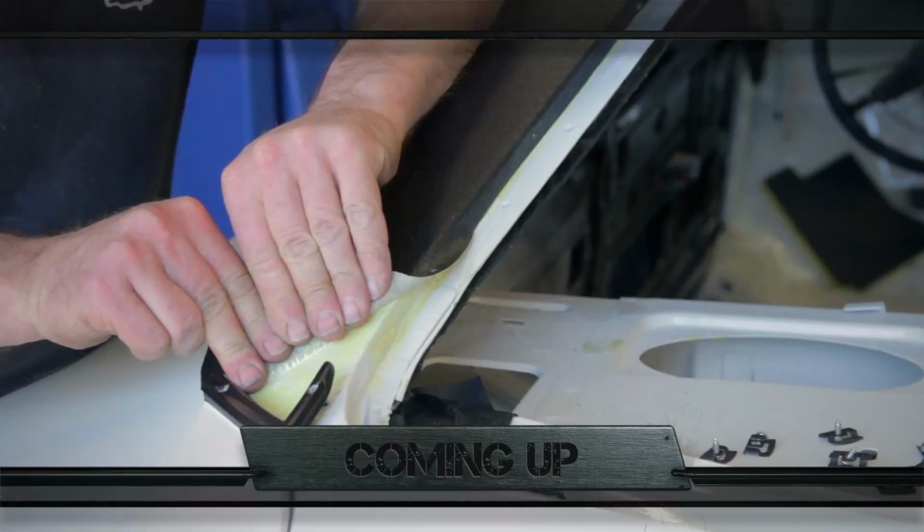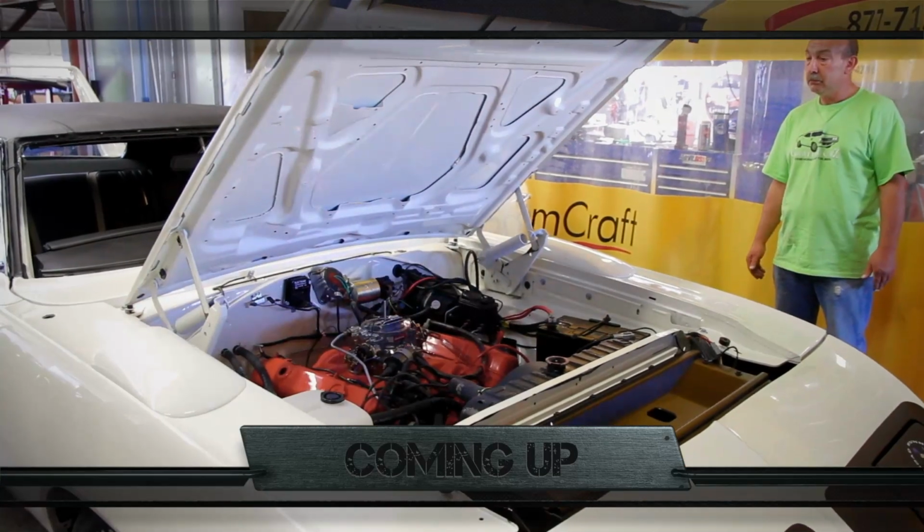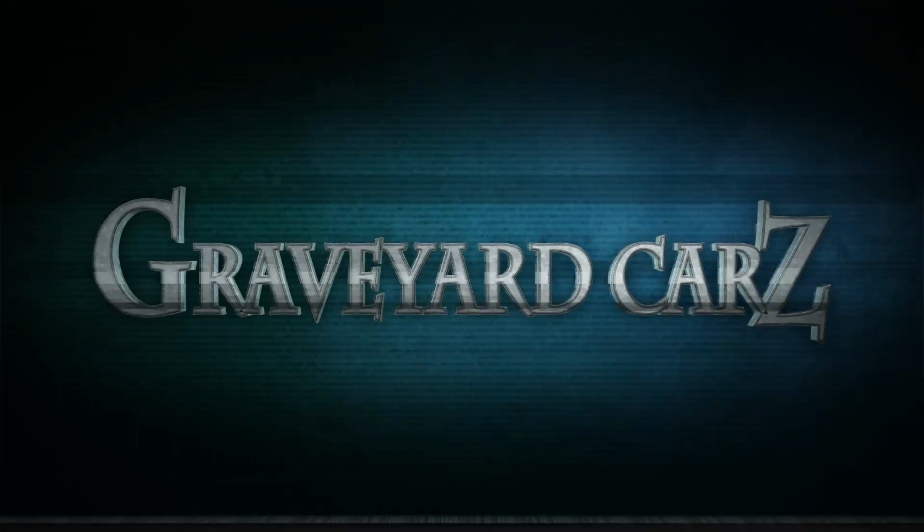Funnel top had to be peeled back and the imperfections fixed. Michael, you ready to hit the road? Yes, sir.